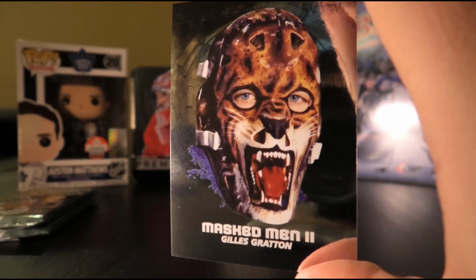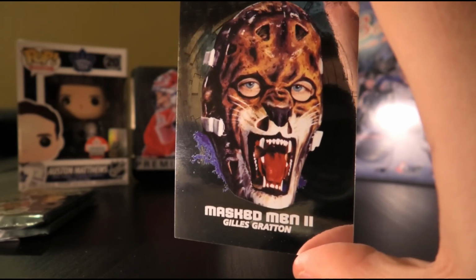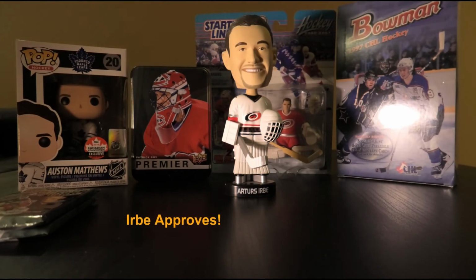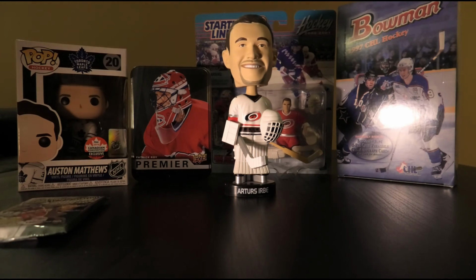Love the mask. If you haven't read his autobiography book either, I highly recommend it. It is fantastic. Herbe's verdict: yeah, it's an iconic goalie mask. One of the finest in history. That one is without argument. Okay, let's get this to the back.